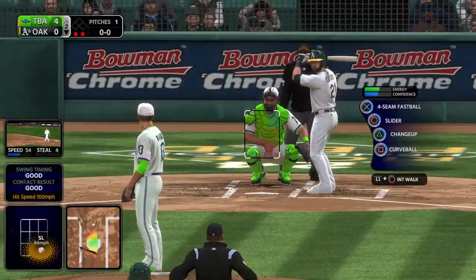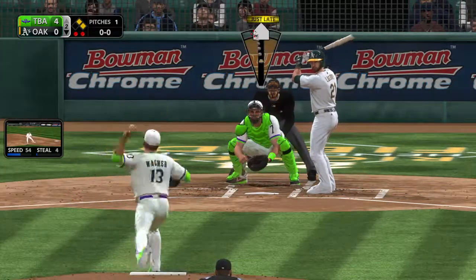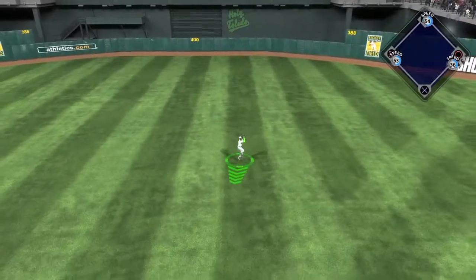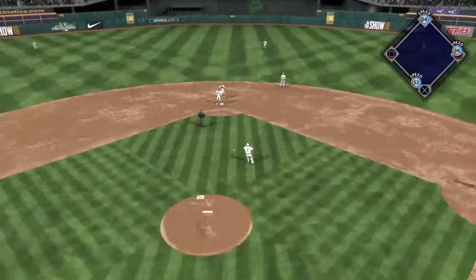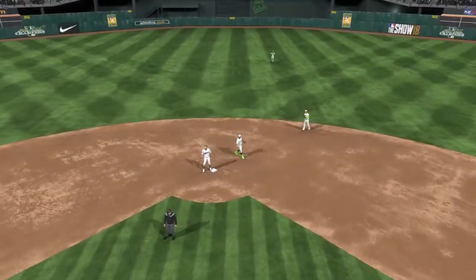So stepping in, Jonathan Lucroy. First offering on its way. Smoked on the ground up the middle. And that'll get through into center field for a base hit. And this will not be close, and the run will score easily.